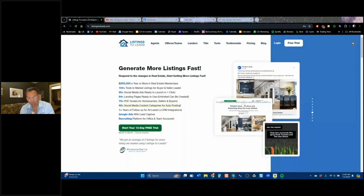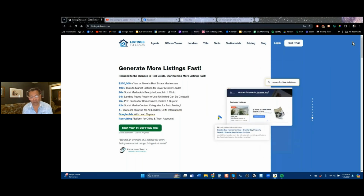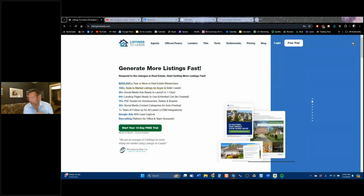When we have automated listing marketing, you can use your listings to get buyers, but also you can use your listings to get more listings. A lot of our clients have told us that they can double and triple their listing count by using our tools. And I'll show you the tool that we're talking about. So there's a lot to the platform.